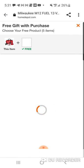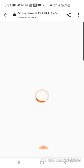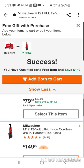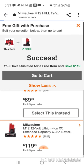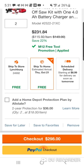All right, this is what you want to do. Now, let's see if the ratchet's available, okay? The ratchet might be sold out, guys. Now, I apologize. So, what you got to do, unfortunately, is you got to go with the 6-amp-hour battery, all right? Now, if you know a different store, that's going to bring this down. This isn't right. Because every time I did that, let's go to the cart. Because this should be like $85. See, it keeps doing this.